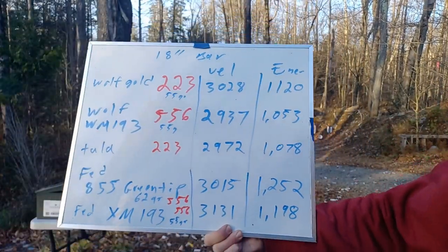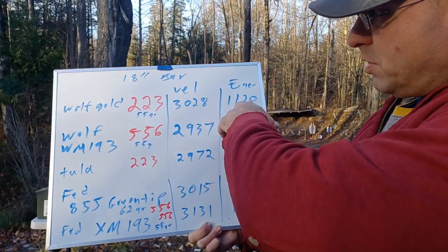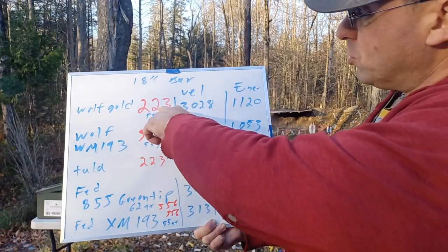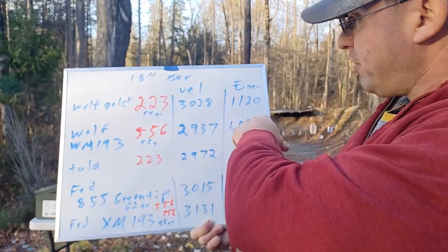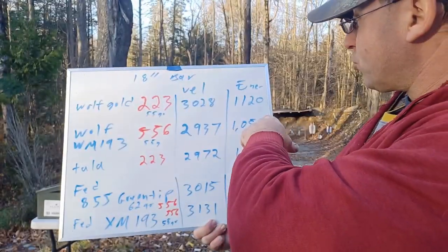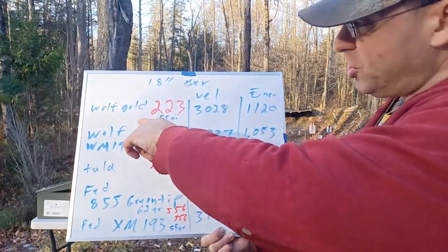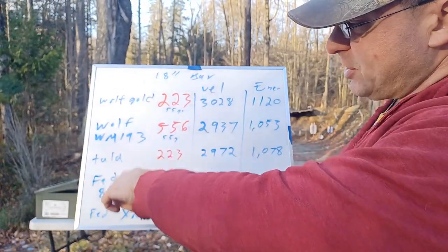Back it up a little bit. Yeah. So when you look at the energy, up here between the two Wolves, the 223 had a little bit more energy than the 556 Wolf. Now these two, like I said, are getting 1 inch at 100 yards. These three down here, right?